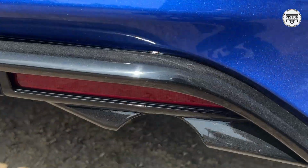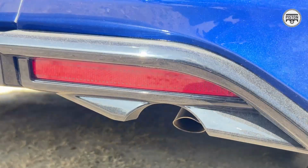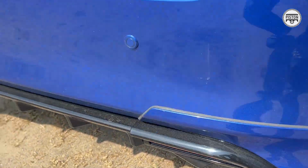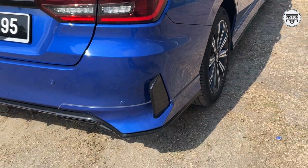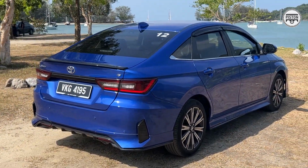And then you have this exhaust cutout over here. However, the exhaust is placed at the bottom. I'm not sure why this cutout is over here, but perhaps it's in anticipation for an upcoming model. Will we have a GR variant with a bigger exhaust that will be placed there? Maybe, just maybe.